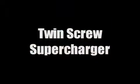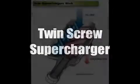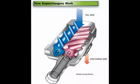The last type of supercharger is called a screw supercharger. This type of supercharger uses two rotating meshing screws powered by the engine's crank pulley to take in air and compress it, then force it into the cylinder. In many ways, this type of supercharger is very similar to the roots type, involving screws instead of propeller-like lobes.